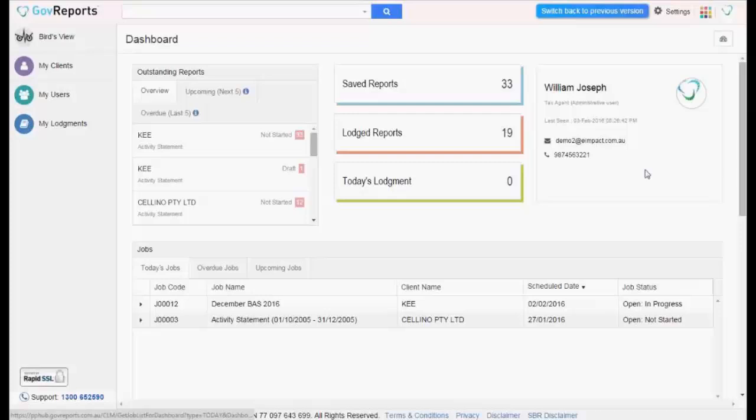Let me walk through what we have on the dashboard. On the top, you've got the settings, the application center, and your profile. Unlike the old versions, at the top of the screen you see the search field.